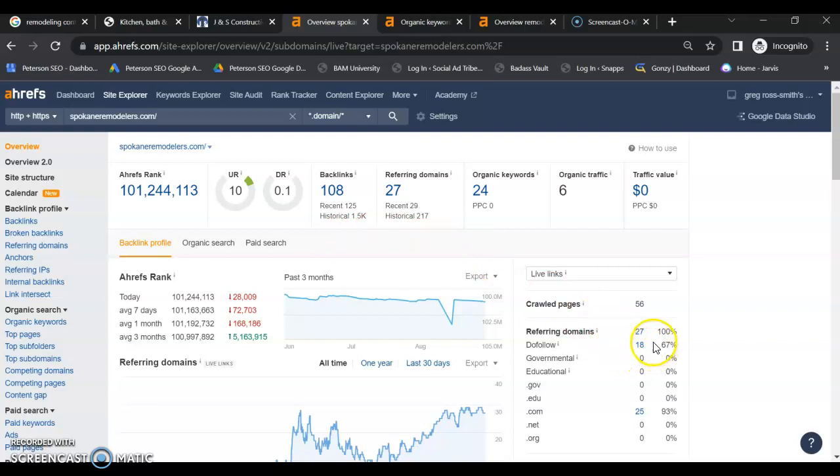Now you have 18 that are do follow referring domains. So you only have 18 backlinks that are doing anything to help your website. And that's because Google only gives you credit for one backlink per referring domain. You have an index for 24 keywords, but you're only getting 6 people to your website.